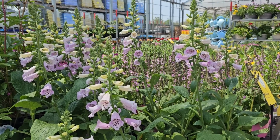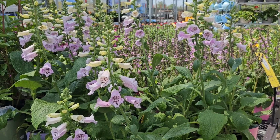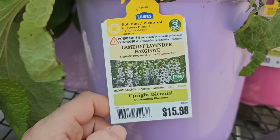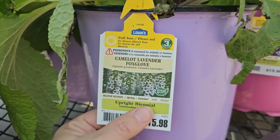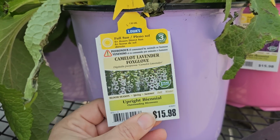Look at this beautiful lavender color on this foxglove. And this is also Camelot foxglove, but it's the lavender variety. And this one says that it's a biennial, and I don't recall if the other one did. I'll have to go back and check on that.